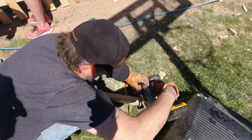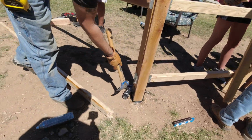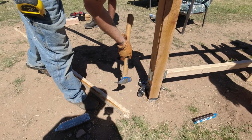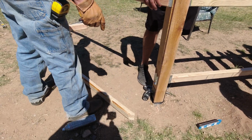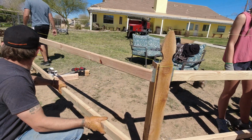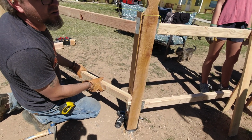So anyway, I got my shadow on top of the video, but you can see now he's got it all cut and ready to put together. And so now he's got to bend that angle so it matches the 45-degree corner, and then he'll set the board down in it. And so it's amazing to me, and I just like sharing what he does because, well, he's my son and I love him.